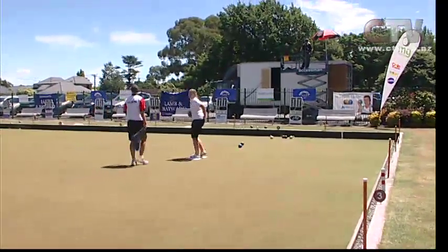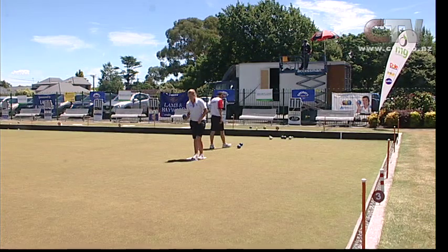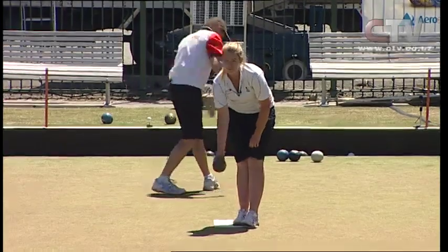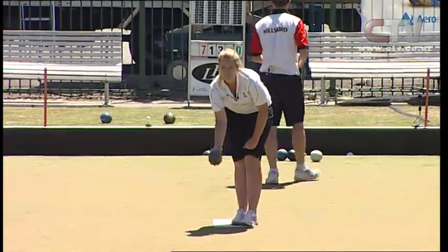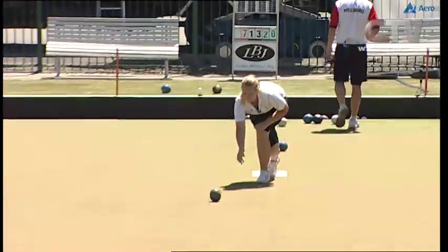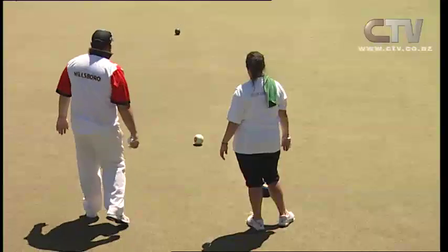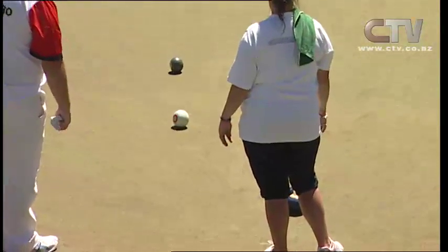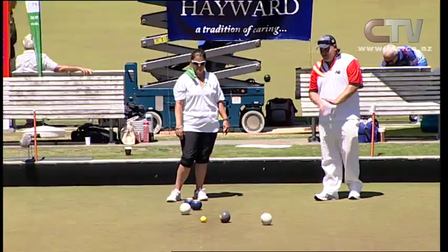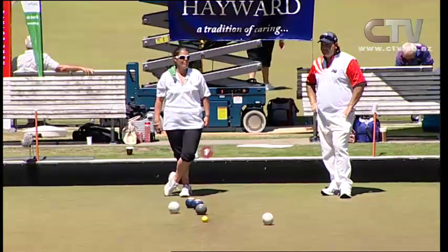Now the two skips. Mandy Boyd first on end 14. Down she comes. She's chasing this down here. She wants to get inside and she does. And will it stop for her? Yes, it will. One shot to the Boyds.